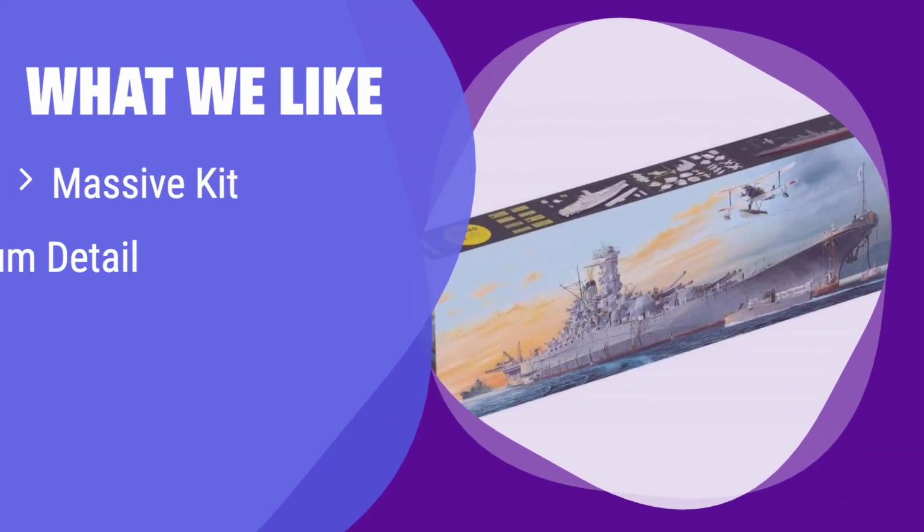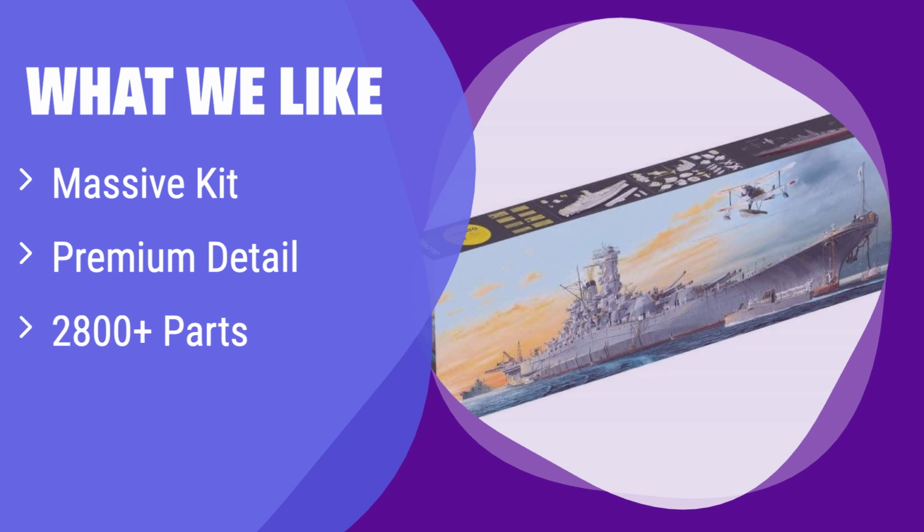What we like. This is an incredibly detailed and large model kit, perfect for experienced modelers. If you are looking for a challenging and rewarding project with exceptional detail, this is the one for you. It's a true masterpiece for those who appreciate intricate and highly detailed models.